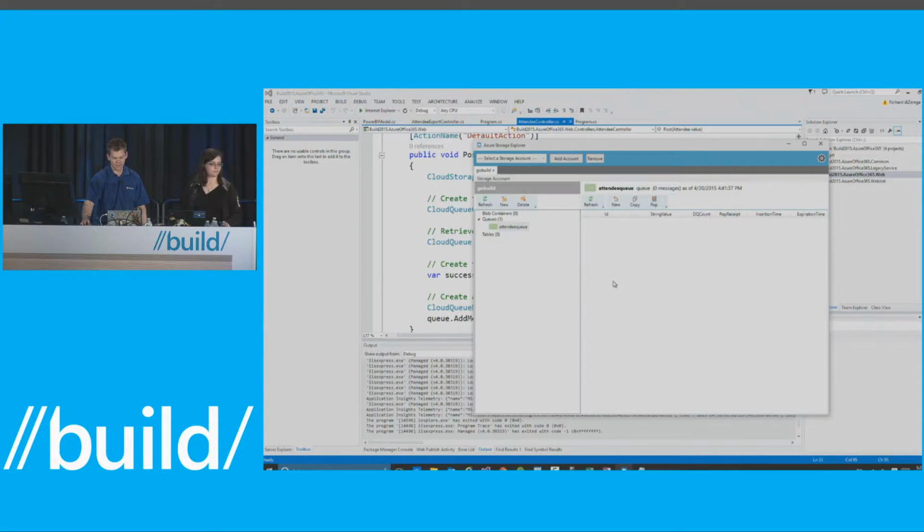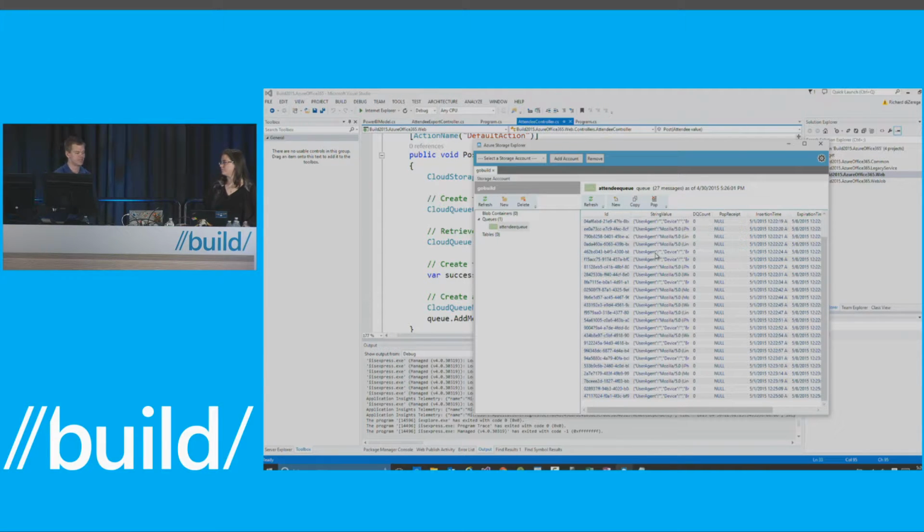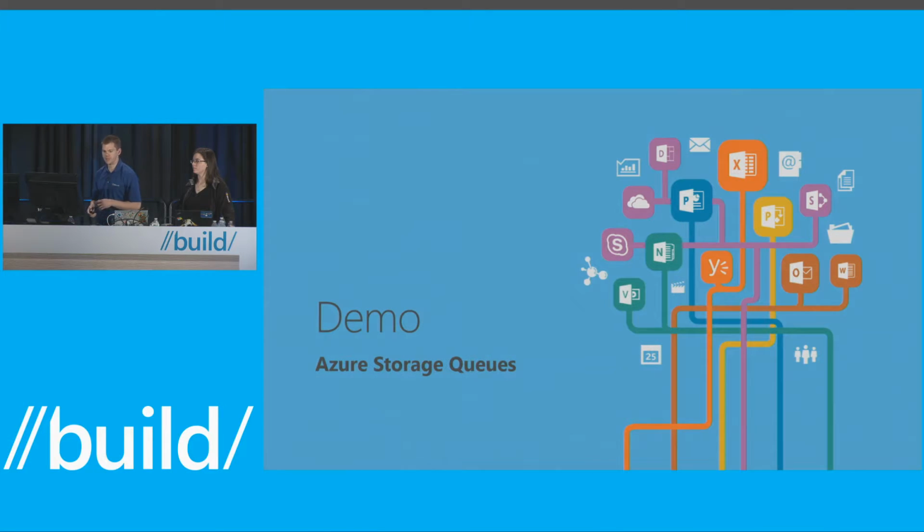So let's see how many we've collected here. I'll refresh. This is just Azure Storage Explorer. It's a free tool you can download. And let's do a little refresh and see how many items. So I have quite a few here that have queued up. I have nothing processing this right now, and that's what we need to do next, is we need to process all of these messages. So that was storage queues.